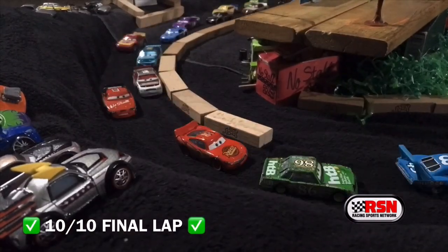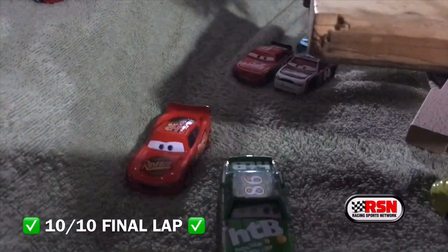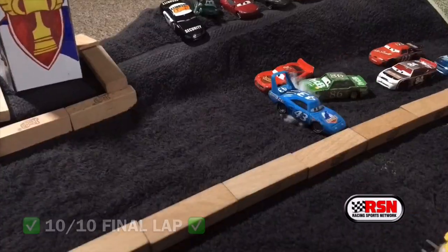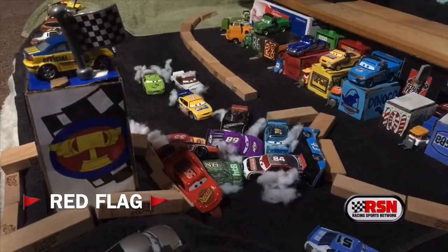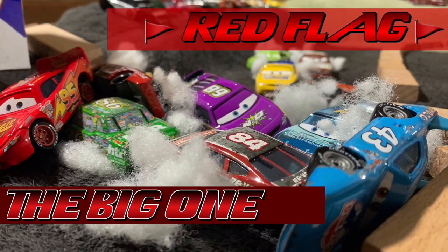As we're on the final lap, the King is in the lead. McQueen to his inside. Chick blocks off McQueen, and it's three-way. And Chick hits the King and causes the big one up front. Oh my goodness, this is just horrible. All these cars crashed today, but one came out victorious. Look at this. This is so horrible. The racetrack has nearly been damaged up front. The king on his head.